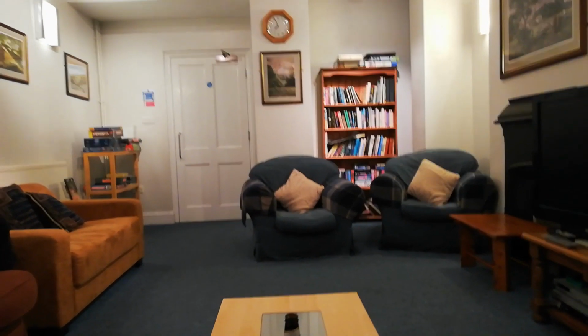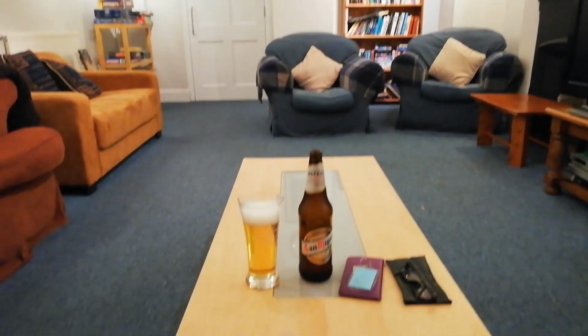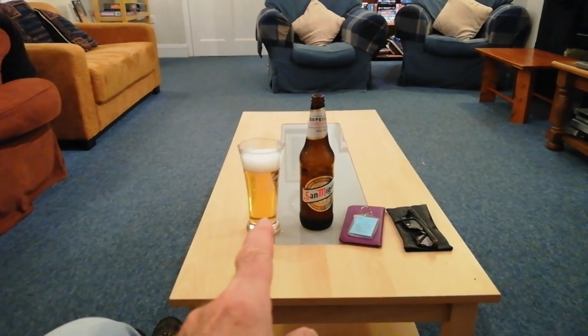So it's coming up to 8 p.m. now. Just sat in the common room with my second beer. It's great, they've even got beer glasses here.